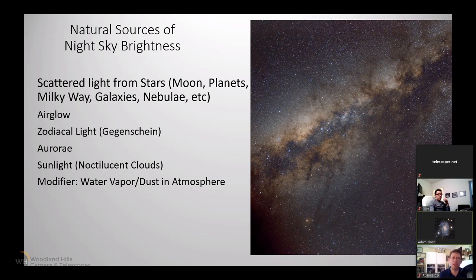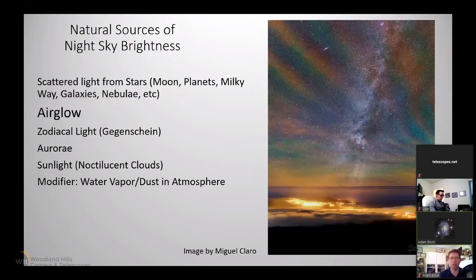There's also this air glow, that is our atmosphere. Molecules in our atmosphere are excited every day. And those things, I'll show you some pictures, glow during the night, through the course of the night. And that's a very large component of the brightness of the night sky. There's also zodiacal light, aurora, and so on. So let me take those in turn here.